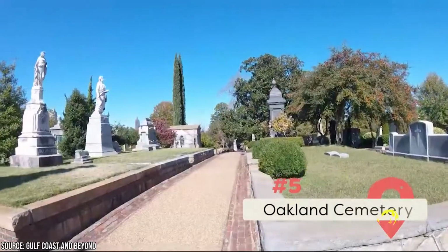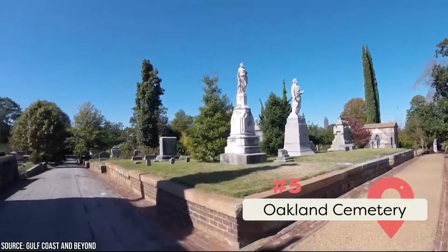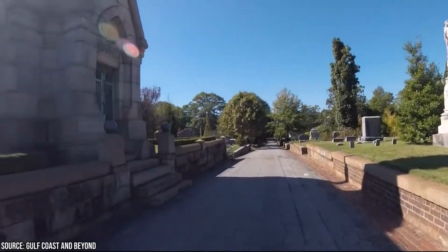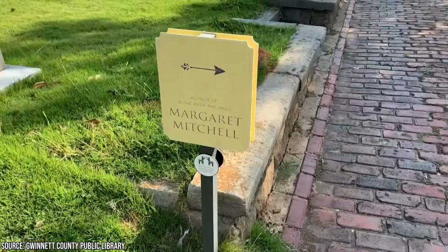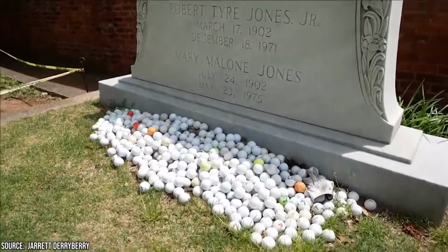Number 5. Visit the Oakland Cemetery. This might sound like an odd choice for a holiday in Atlanta, but the Oakland Cemetery is a must visit. The Oakland Cemetery is the resting place of some of Atlanta's most famous people. This includes Maynard Jackson and Bobby Jones. It's often frequented by locals and tourists who wish to pay their respects to Atlanta's heroes and heroines.